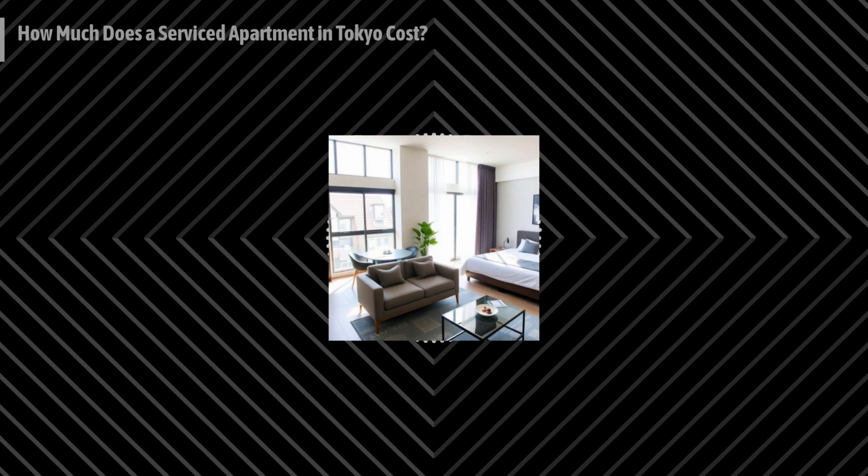Exactly. I'm starting to see why MoveAndStay.com has become such a trusted resource. They've built a great reputation. They have. It's like having a local guide who speaks your language, understands your priorities, and can help you navigate a system that might feel overwhelming at first. I love that analogy. It's spot on.